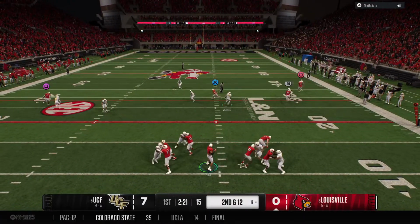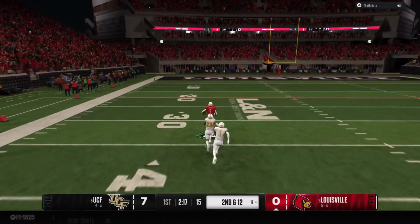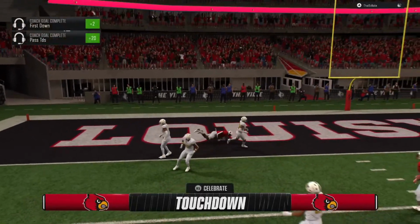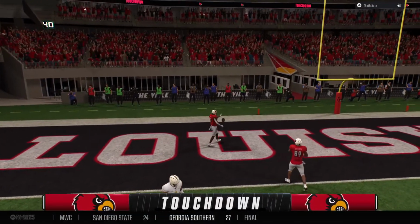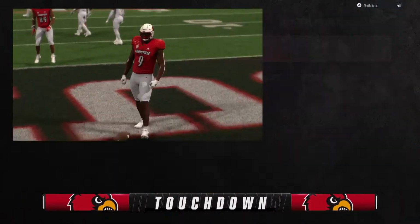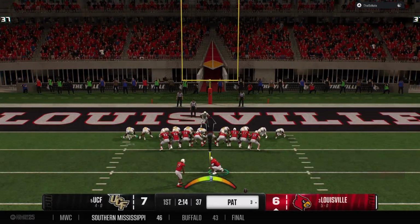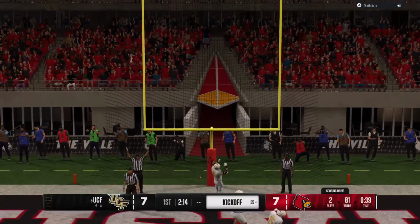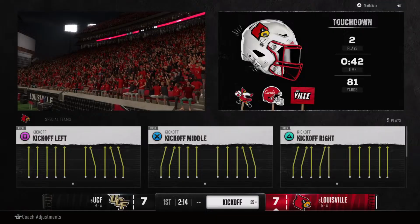Second down, we're going to throw it. Airing this one out toward the sideline. Deep ball is caught for a huge gain here. And he takes it in for the score. Touchdown, Louisville. Oh, just outstanding execution here by this offense. The offensive line gives the quarterback time, and the quarterback's anticipation was on point. Puts that ball right in the money. The receiver, all he had to do was turn and catch the ball for that touchdown.